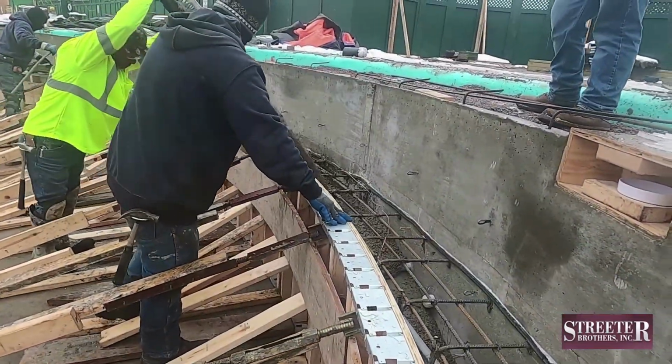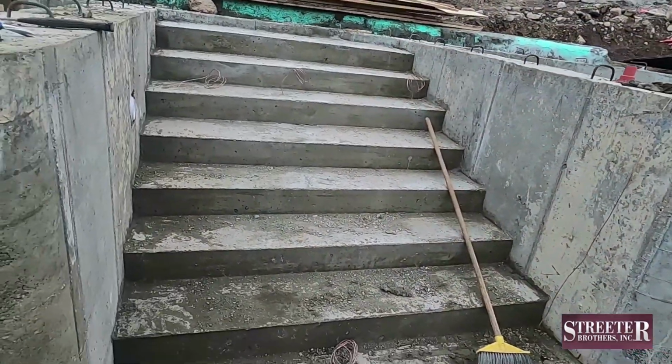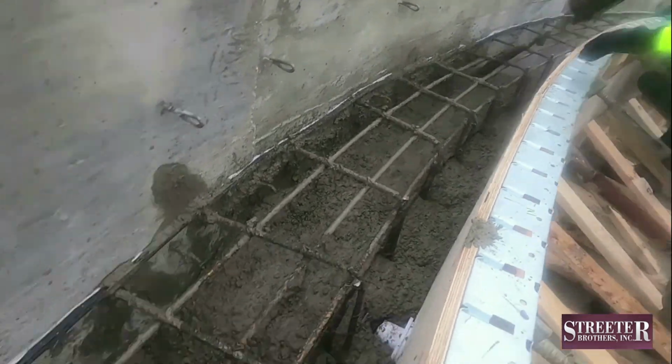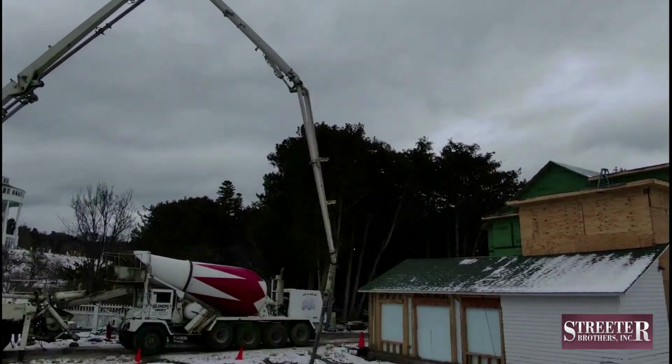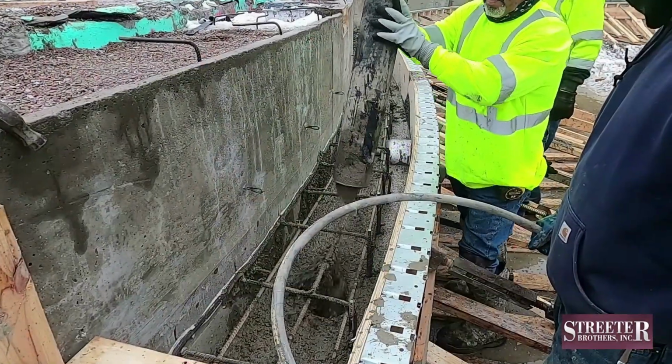Well, the deep freeze finally hit Mackinac Island for the second half of January, but undaunted, the Streeter Brothers Inc. crew is hard at it. After prepping for several days, they poured the largest section of seat bench and the first set of steps in the large pool. The next day, they poured the retaining walls surrounding the family whirlpool and the last section of seat bench in the large pool.